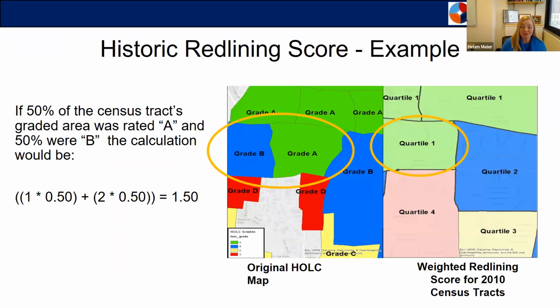So for those of you like me who are super visual, this is just a different representation of that. As an example, if a census tract had 50% graded A and 50% graded B, the calculation would be 1 times 0.5 plus 2 times 0.5, and that gives you a historic redlining score of 1.5.